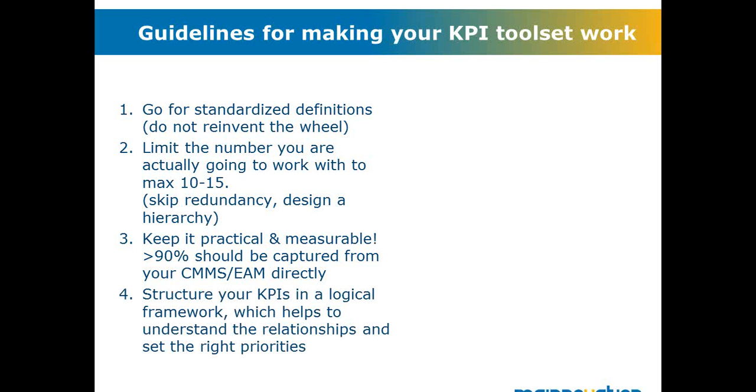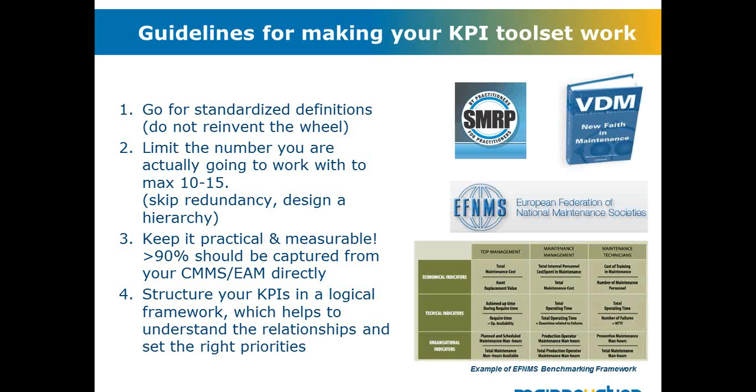The fourth one is to structure your KPIs in a logical framework that helps you understand relationships and set the right priorities. Like I said, there are some standard definitions already in place, of course from the SMRP, the American Maintenance Foundation. We also have a KPI framework at VDM, which I will go into deeper a little later. The European Federation of Maintenance Societies also has a KPI set, and below that you see a little example of those KPIs. They are divided into top management, maintenance management, and maintenance technology.